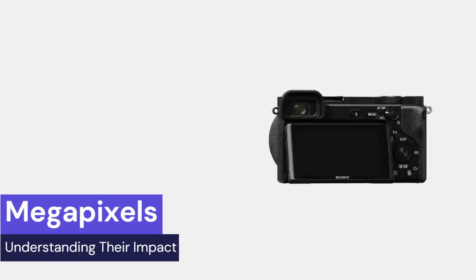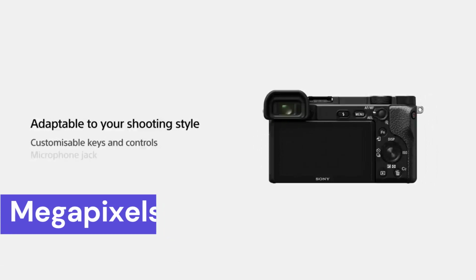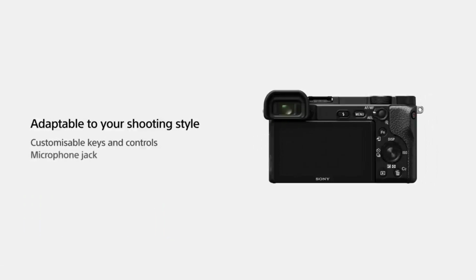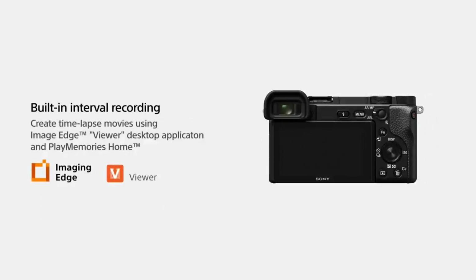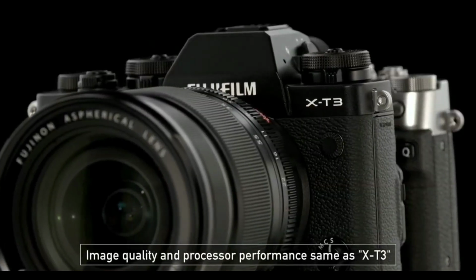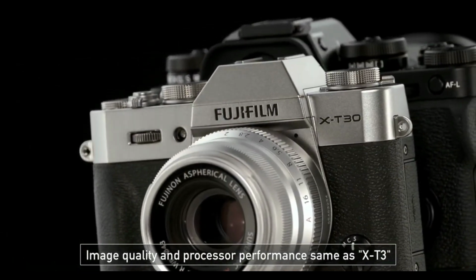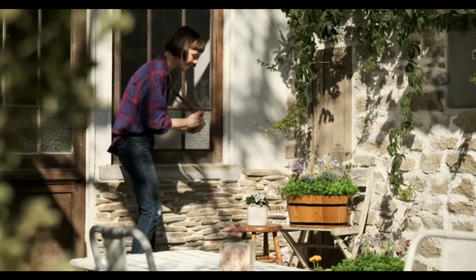Let's start with megapixels. Imagine your camera sensor as a canvas. Megapixels represent the tiny squares, or pixels, that capture light and color information. So, more megapixels translate to a higher resolution image with finer details. Great for cropping or printing large photos. But here's the key: cramming more pixels onto the same size sensor can actually have downsides.